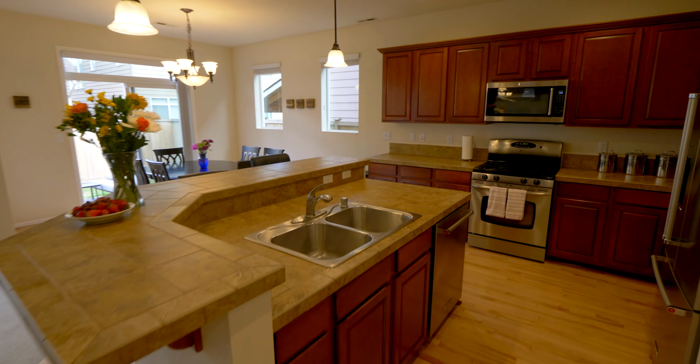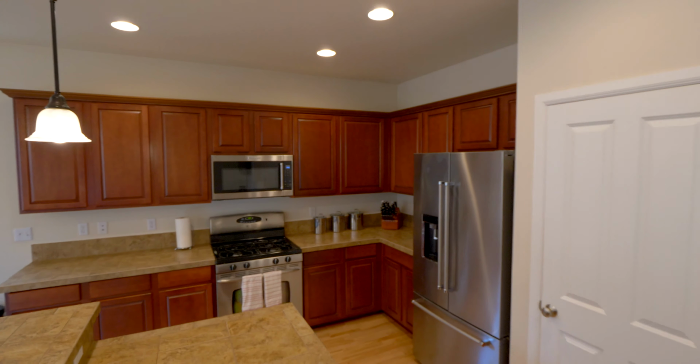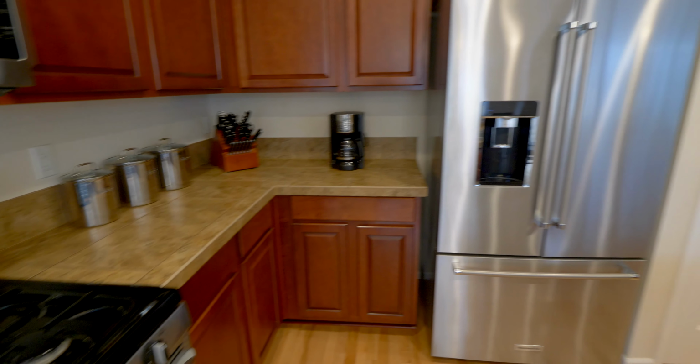On the main level, beautiful open concept. So do you like to cook? Wonderful gas stove, appliance upgrades, and that open concept to your dining, living family space.